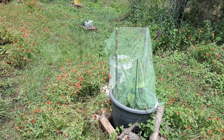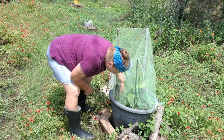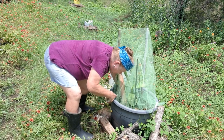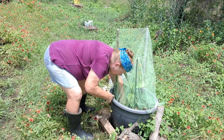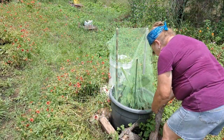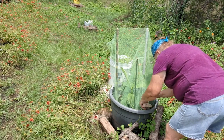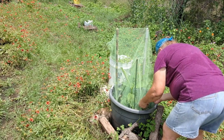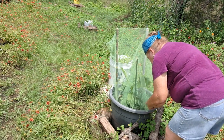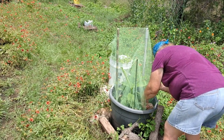We'll get a couple of rocks to weight it down. Put it on the inside. Oh, come on. That way, hopefully, the wind don't blow it off. We'll try to. I mean, it don't take much, just so the wind don't blow it off.